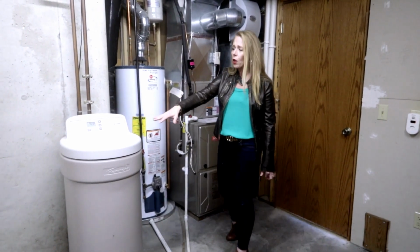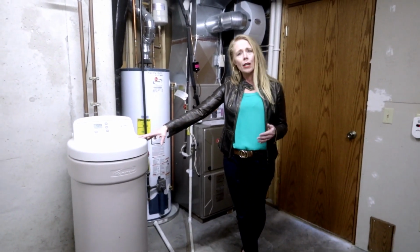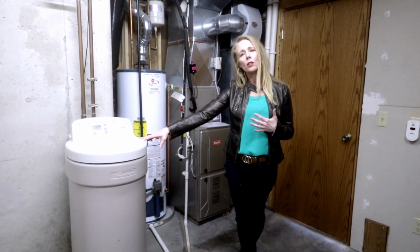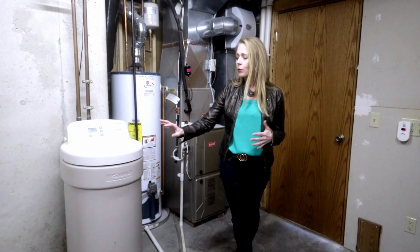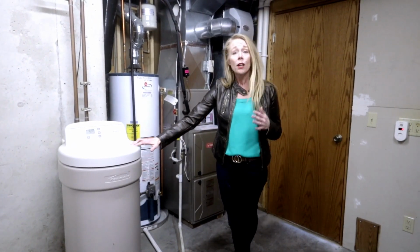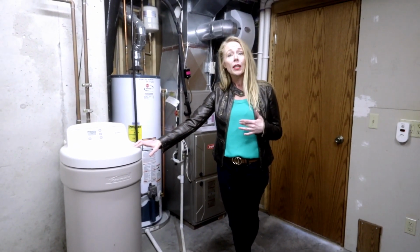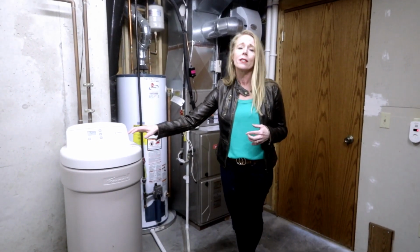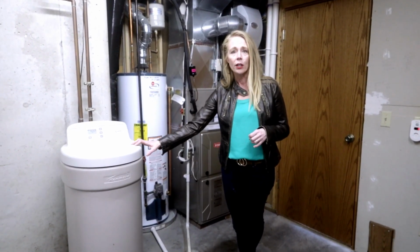And then this is a water softener. In Sioux Falls, it's not a requirement. Our water is really good, and it's pretty much a 50-50 on people's preference if they want to have their water soft. You just put salt in this. This one's owned. There are options to rent them through Culligan or other services here in town, but again, it's more of a preference, not a mandatory thing that we need in our area.